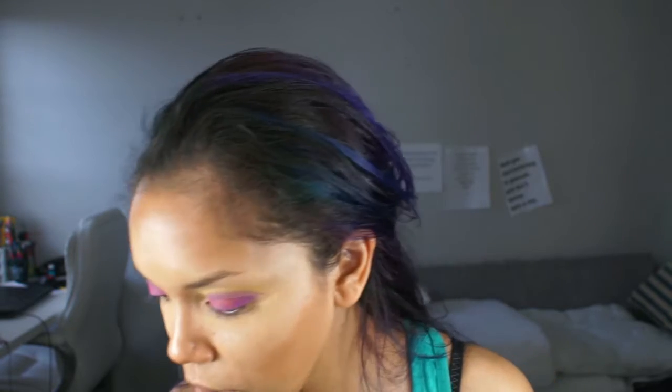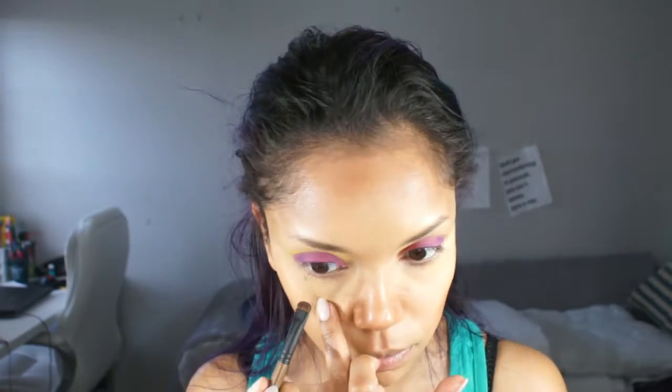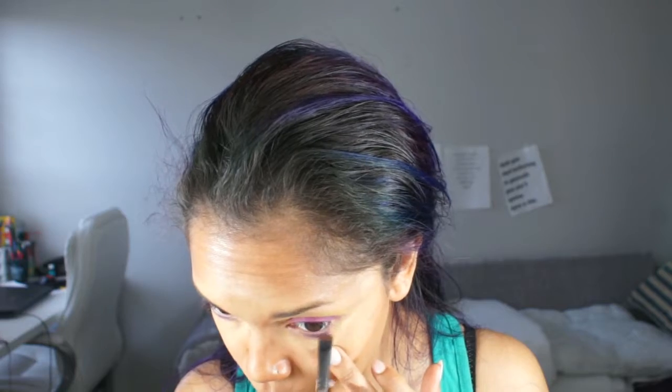I'm trying to decide if I want to pull it out into purple. Or maybe I do purple and then pull it out into pink. I think I will. So we're going to go with purple, right here in the middle. I'm just going to smudge it right into the lash line. That was me cleaning my brush. Very sanitary, just right there on my hand.